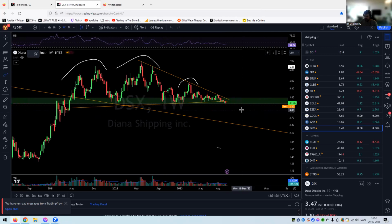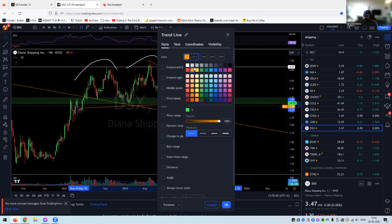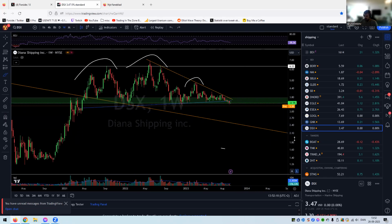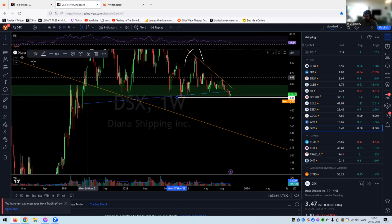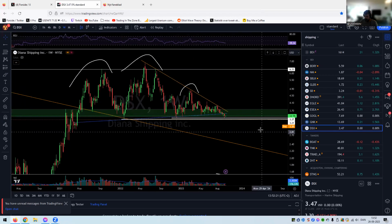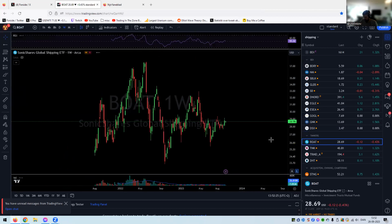DSX is holding on for its life. Neckline here. Let's see if we can get a snapback up here. If not, then we are probably, as we talked about many times, rolling over. And we can add in the lows here, which are important. So getting below 3.3, then we have the trigger for at least some more downturn. But for now, it's very bearish.